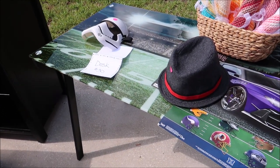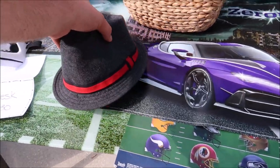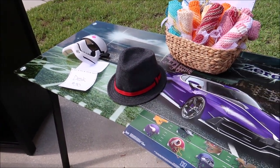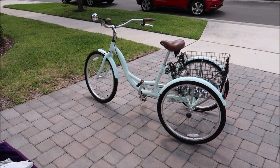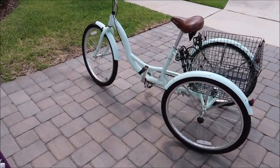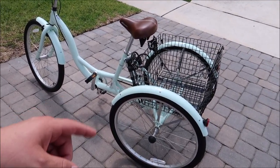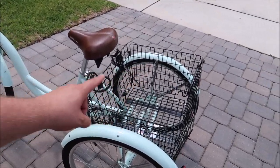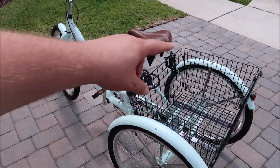Looks like they got a fancy fedora here. $2 for this little one. What do you guys think? How much is the bike? $200. Look at this. I wonder if Gracie would sit in the back of this and I would go driving around. Put my dog in there. It'd be so nice. She'd probably just hang out.